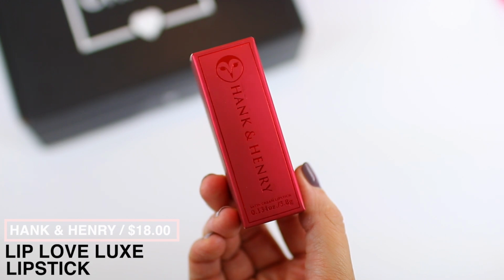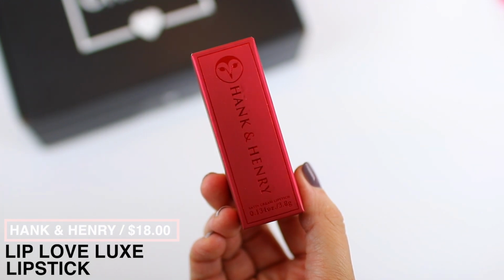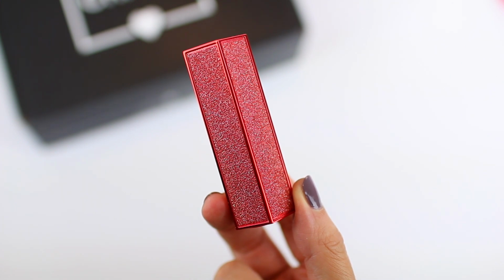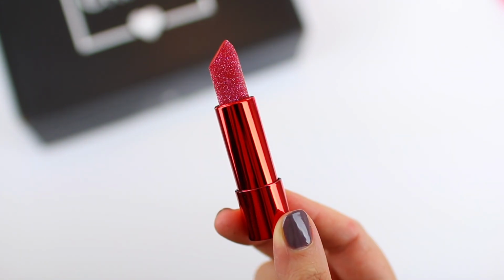The next thing in here comes in really pretty packaging. I'm assuming it's a lipstick. So this is by the brand Hank and Henry. Have I tried any of their products? I feel like I've tried a couple of their products through Boxycharm. This is the Satin Cream Lipstick, and I got the shade Te Amo.